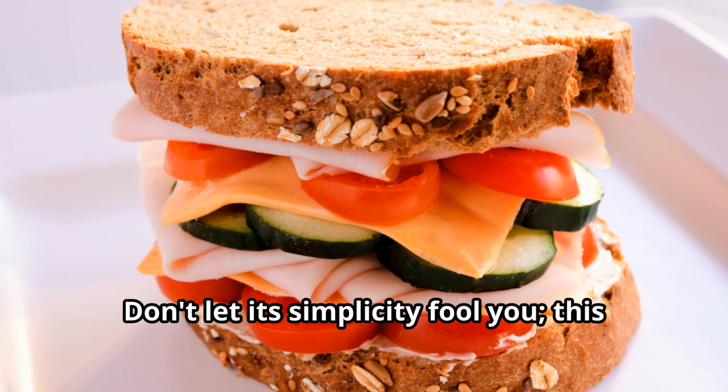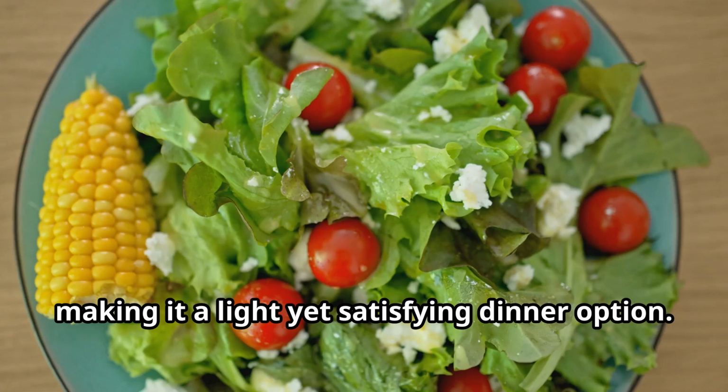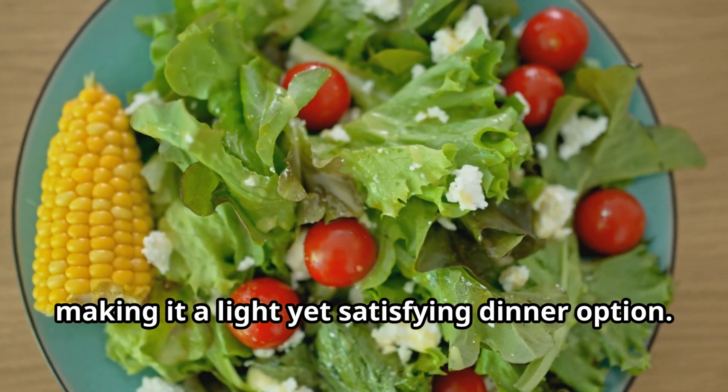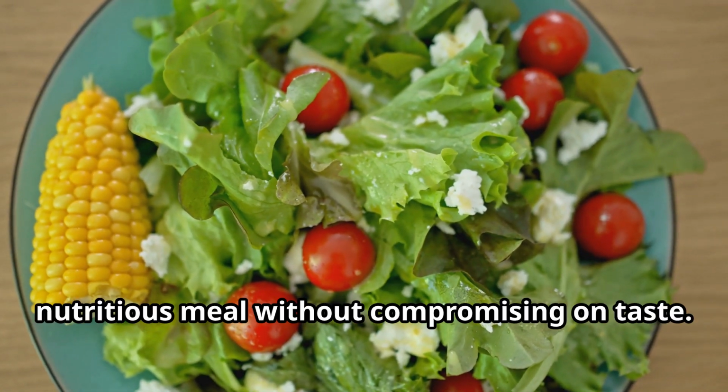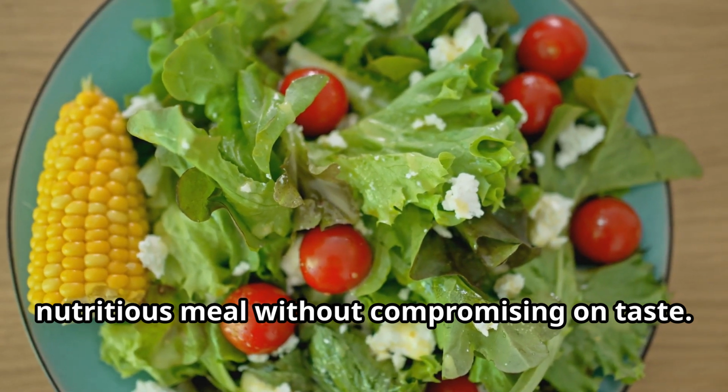Don't let its simplicity fool you. This sandwich is packed with healthy fats, protein, and vitamins, making it a light yet satisfying dinner option. It's perfect for those who want a quick, nutritious meal without compromising on taste.